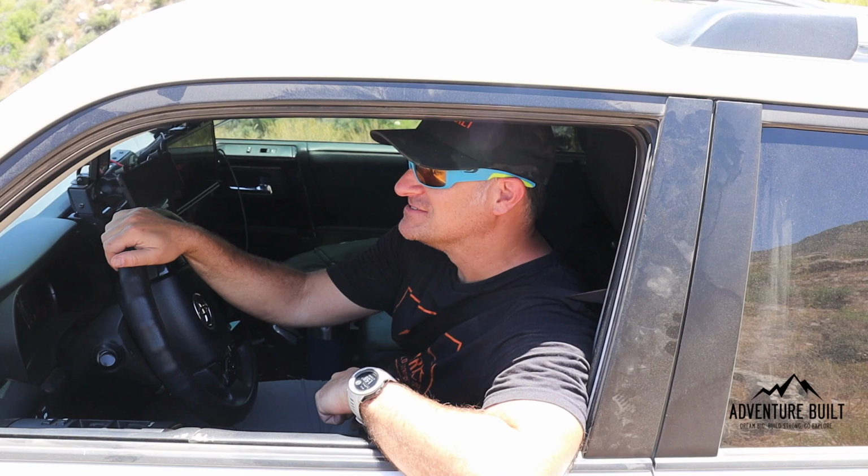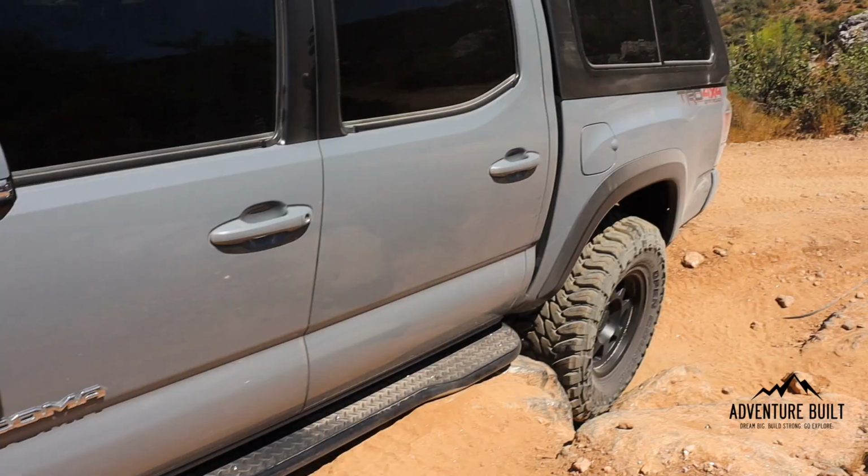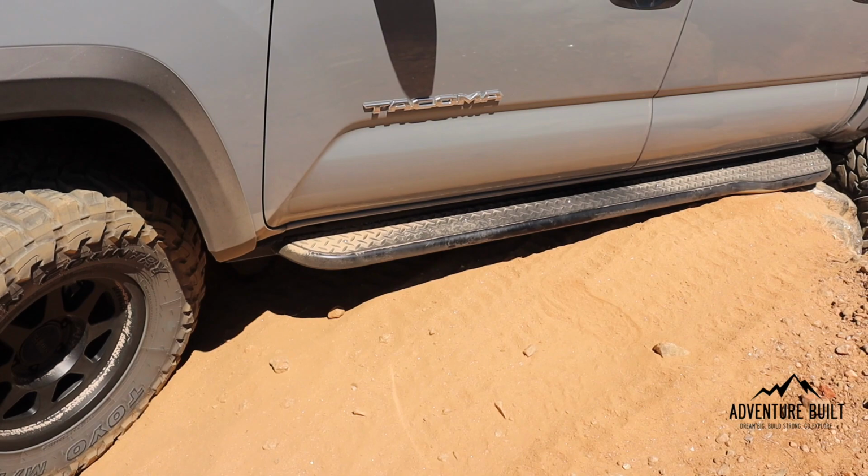All right, moving on. I was just exiting this little technical section here to get back on the main road. And on the exit here, there's a little drop. I wasn't paying much attention, just thought I'd go right over it, and apparently it's a little steeper than I thought. My rear tire fell into a little hole, a rock moved, and my whole frame landed on the slider on the driver's side. So now I'm kind of stuck. I'm hoping that I can back out of it.